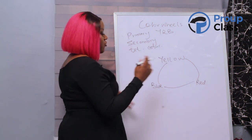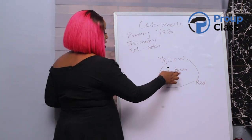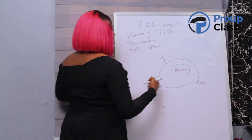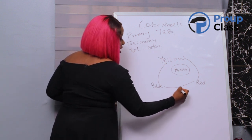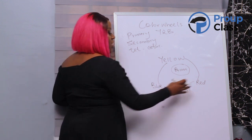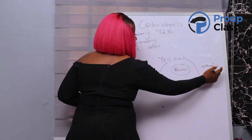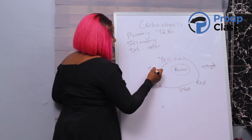A mixture of yellow, blue, and red will give you brown. And that's basically most of our natural hair color, brown, because all our natural hair colors have yellow, blue, and red. Now let's go to secondary colors. A combination of blue and red will give us violet. We put violet right in the middle of blue and red, because when you mix blue and red together, you get violet. When you mix red and yellow together, you get orange. When you mix yellow and blue together, it gives you green.